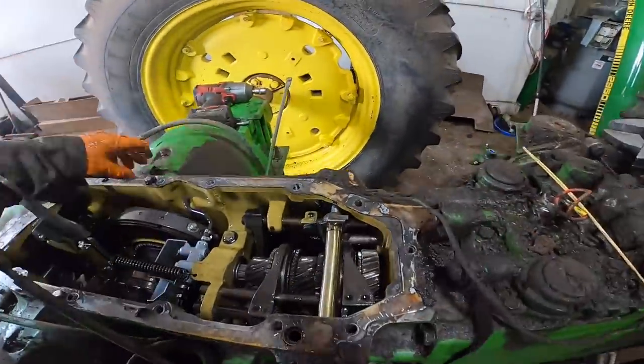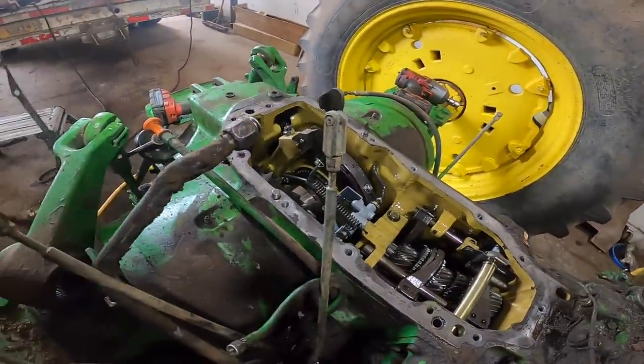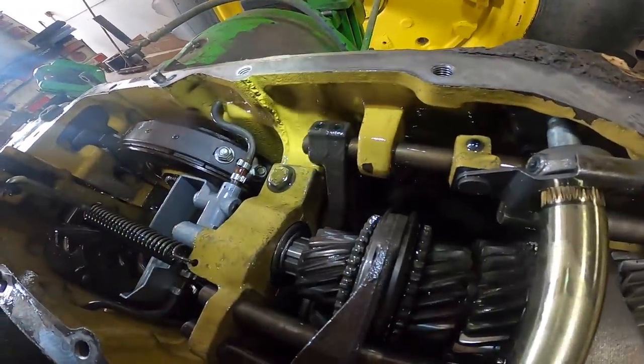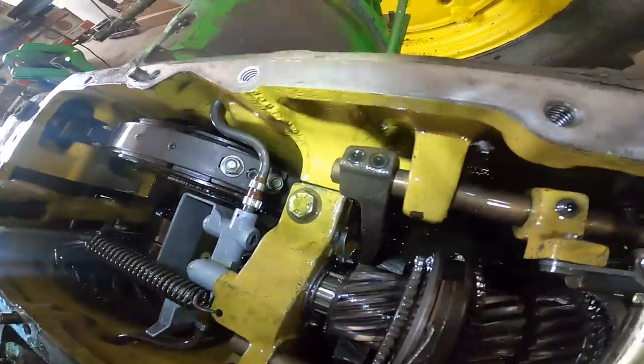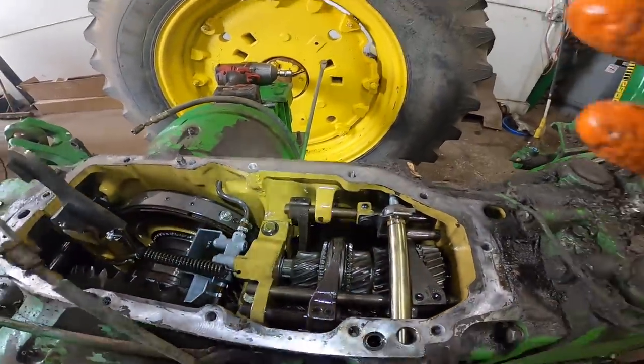We need to get a new gasket and a new seal for that. New rock shaft gasket and seal. Man, let's see. I was really hoping. I'm going to try anyway. Shoot, I'm going to try. Let's pull them Allens loose. Let's see if we can slide that fork ahead.